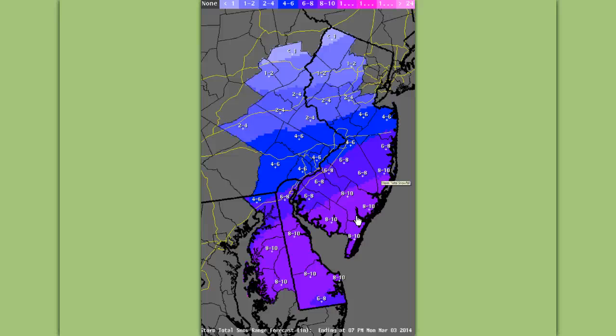The front is a little bit further to the south, so adjustments had to be made. The National Weather Service and other agencies made these adjustments too, and really, out of all of the storms that we've had this winter, if this one didn't pan out as earlier forecasts went 24 hours ago, please, by all means, don't blame the National Weather Service or your local forecaster, because this is the science of meteorology. We're not magicians here. We're just forecasters.